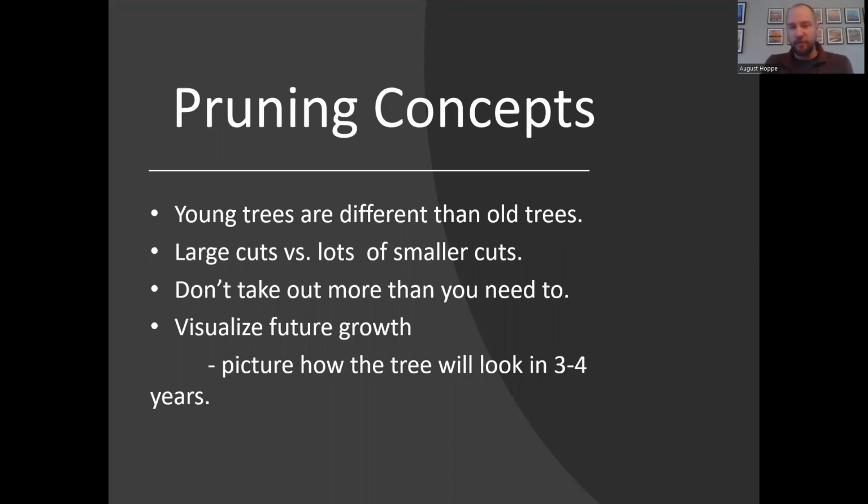Young trees grow differently than old trees. We definitely can be more aggressive with our young trees. They are growing faster, they're pushing out new growth. With young trees, we're really going to create that structure. We're going to take off branches that are competing with each other. We're going to eliminate those codominant situations. By the time we get to an older tree, the structure of that tree is set, and we're really in more of a maintenance mode.